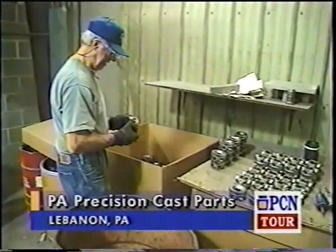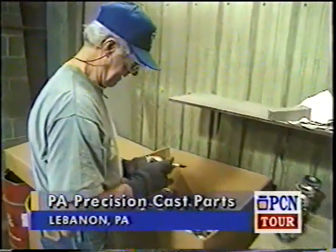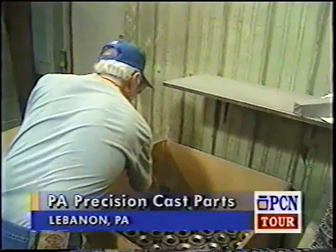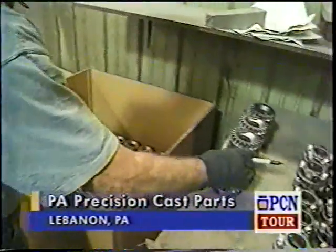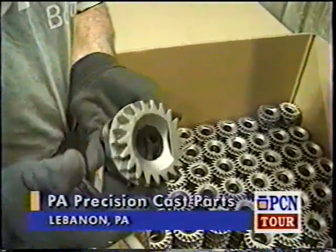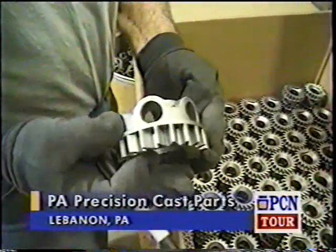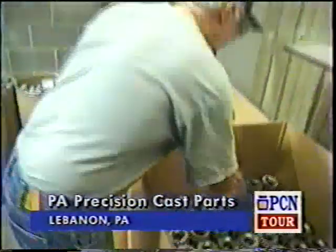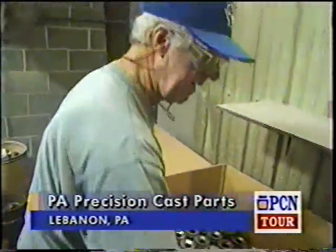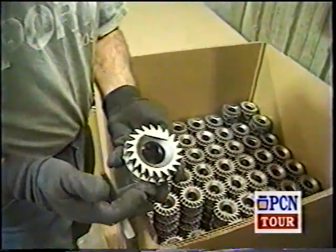We are now in the very final stage of the process. Sam is inspecting the castings and preparing them to ship to the customer. One more look, making sure that they're exactly what we need. If Sam's happy, we're all happy.